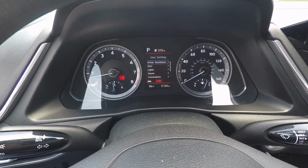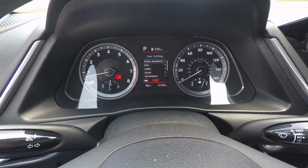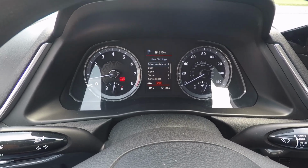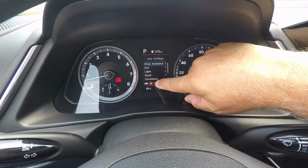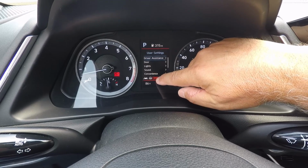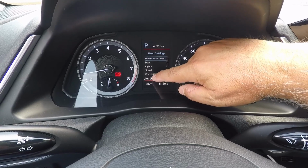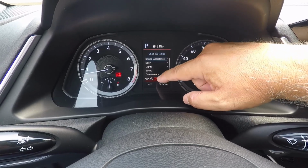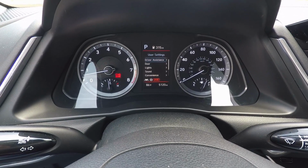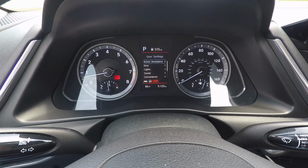But as far as your safety features, all these Sonata models are going to have all the other safety features, like your adaptive cruise control. You're going to have your lane following and lane keep assist. Lane following will basically follow a curve in the road, and lane keep assist will warn you if you're drifting out of your lane and will slowly nudge you back toward the middle of your lane. So that's a good thing to have. And the adaptive cruise control is really useful, comes in really handy on the highway.